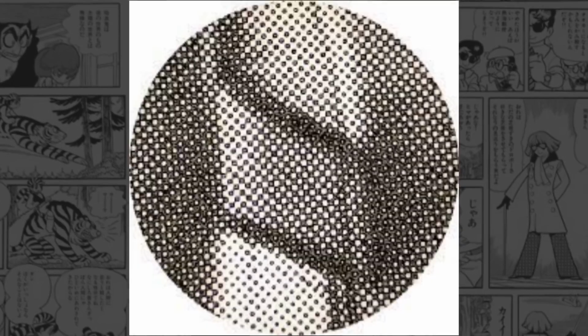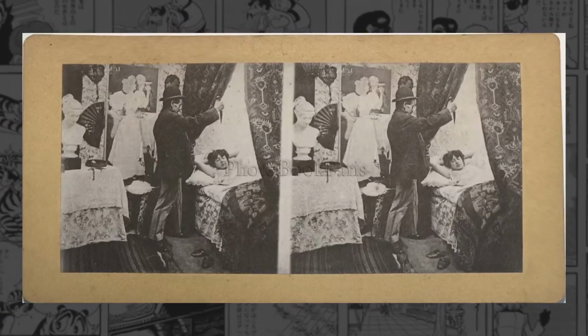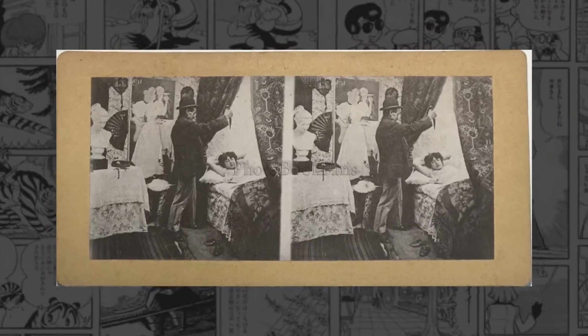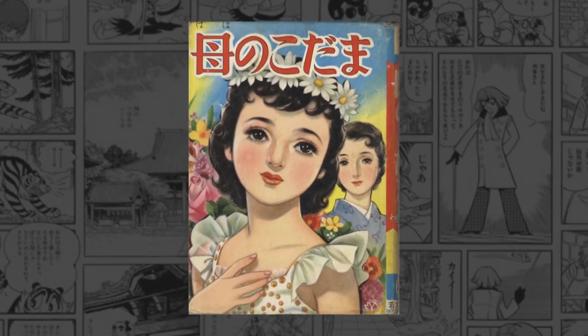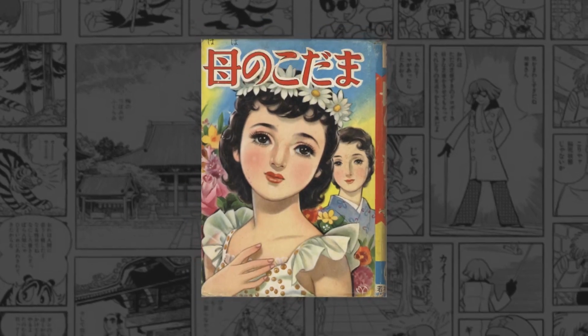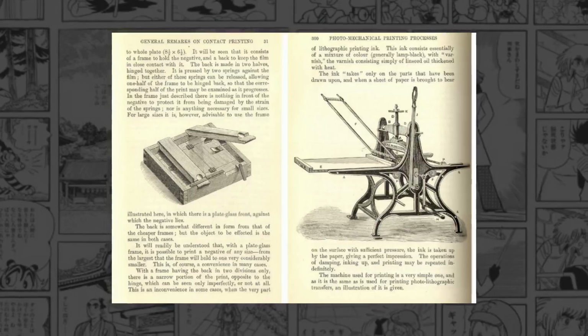The introduction of photomechanical printing marked a revolutionary shift in manga production during the early 20th century. This process involved creating printing plates directly from photographic negatives, enabling a more detailed and refined reproduction of artwork. Manga artists could now focus on intricate line work and nuanced shading, pushing the boundaries of visual storytelling.